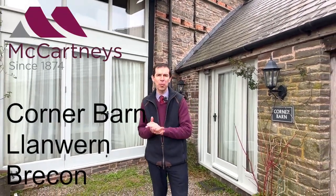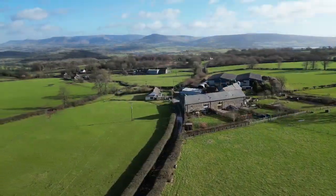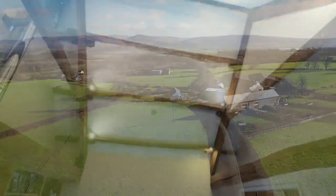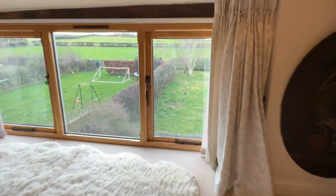Today you find me about 4 miles from the market down at Brecon, in this rather pretty courtyard, flanked on one side by this Grade 2 listed barn conversion, which consists of 3 dwellings. Corner barn is a unique conversion with an inverted layout. The living room and kitchen on the first floor, whilst the bedrooms and ancillary space on the ground floor.